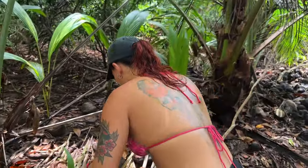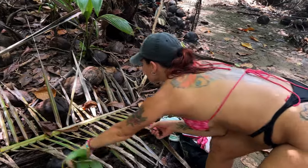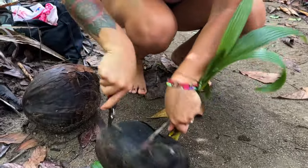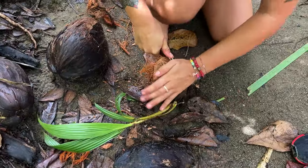Stacy always comes prepared to go digging into whatever she finds. I'm not sure if it's gonna work. We'll see. I wish I had a machete.